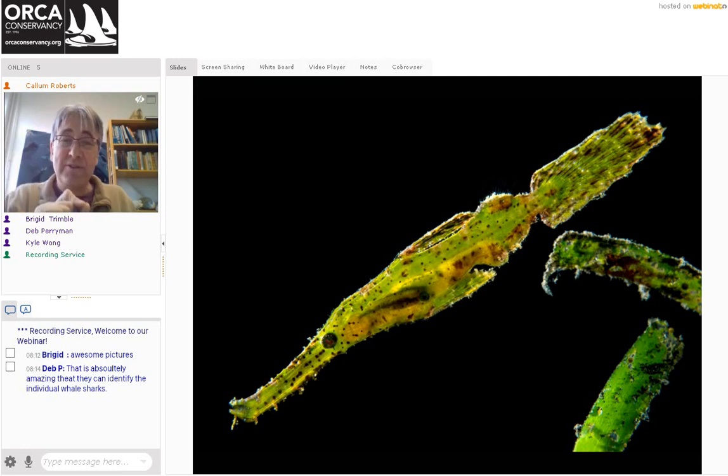Now, the interesting thing about this little fish, and you have to look really closely here, is that inside its stomach, you can see the outline of a fish that it's just eaten. Just have a really close look. There's a little eye in the middle of it, and that fish has just had a meal.